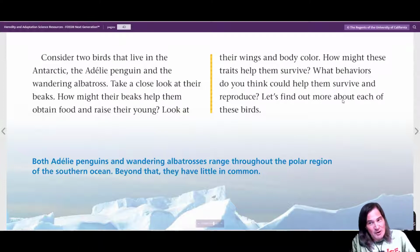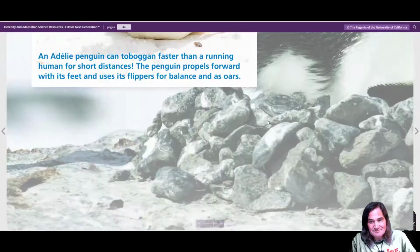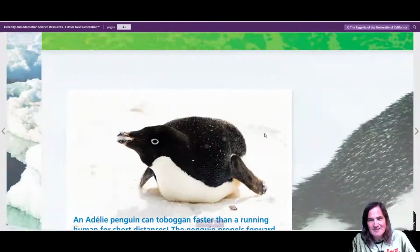Let's find out more about each of these birds. So they both range throughout the polar regions of the Southern Ocean. Beyond that, they have little in common. Adelaide, oops, wait, let me go back and double check that there wasn't text. There was not. Okay.